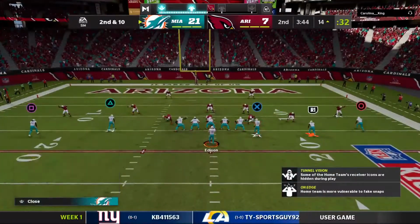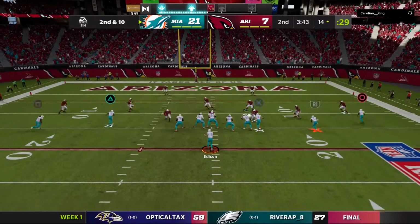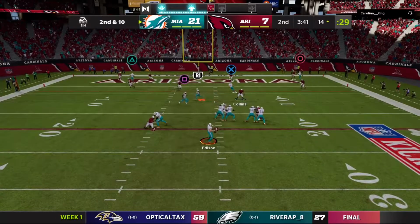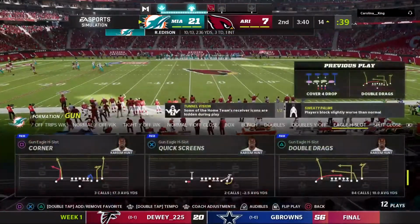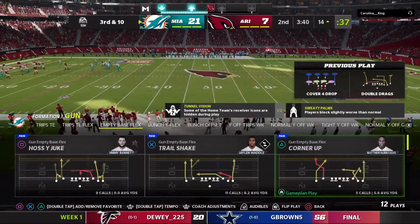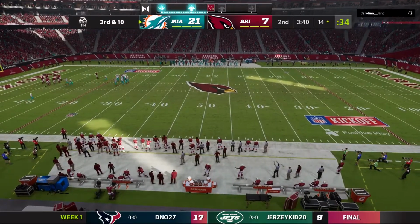Here's second and 10. Now back to throw. And he whips that one incomplete there. You're down 2 touchdowns. You just know defensively you absolutely have to come up with a big play. That nearly was one right there.